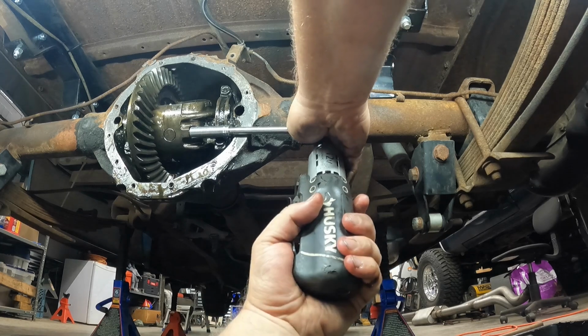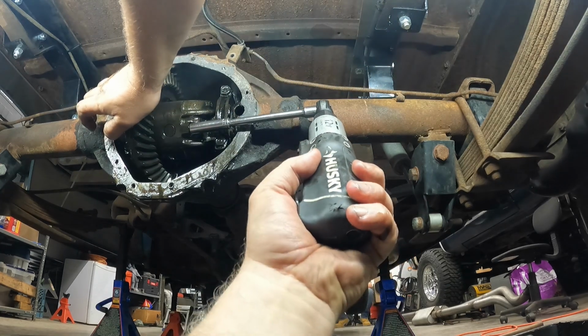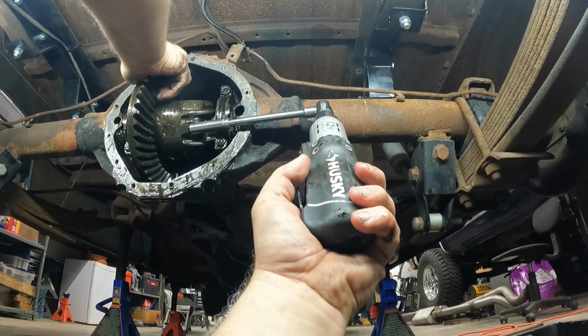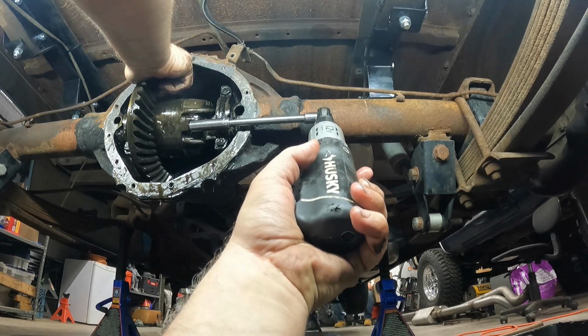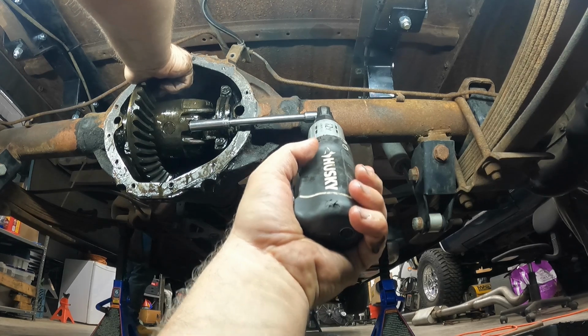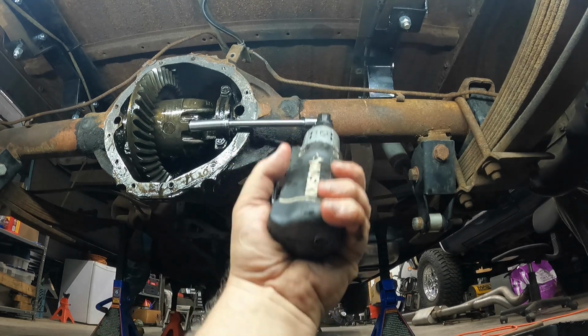Give her a little torquey love. Maybe try to figure out a way to torque this guy without it. Hey, son, can you go put this thing in park? Yeah. There we go. Okay.